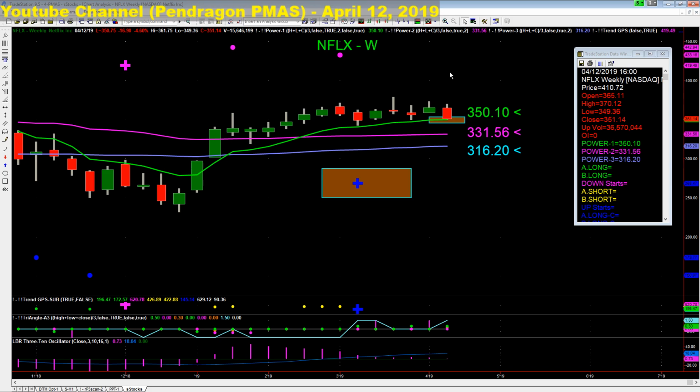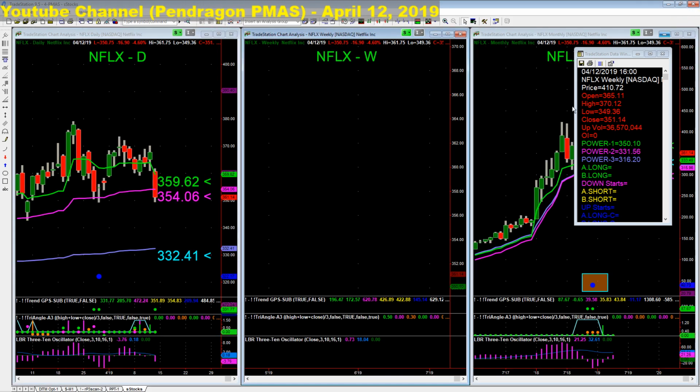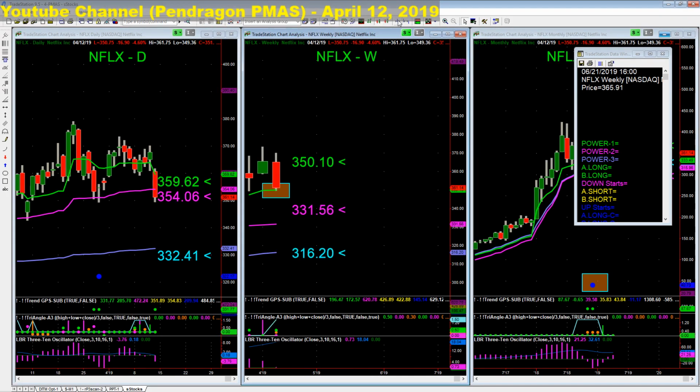The difference of 0.74. So now on the weekly chart, this green line, this green number right here, 350-ish level or 349-ish, give or take, that could be our first possible support. Okay, that's on the weekly chart.